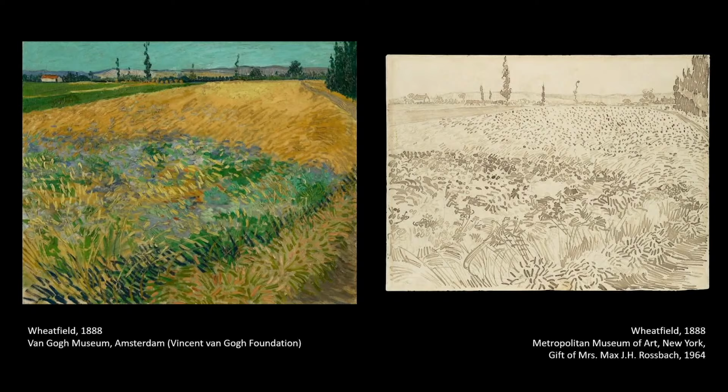His paintings of expansive wheat fields feature very tall cypresses, painted with swirling brushstrokes, so that they tower unrealistically above the landscape. The dark green of the hedge of cypresses, here on the right in the painting and the drawing, stands out nicely against a bright yellow and harmonizes with the green tones in the field and the sky.